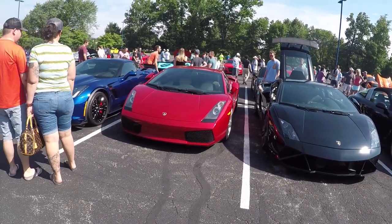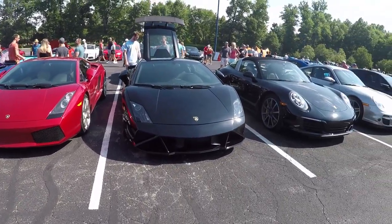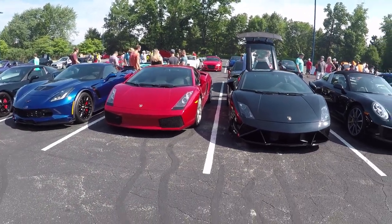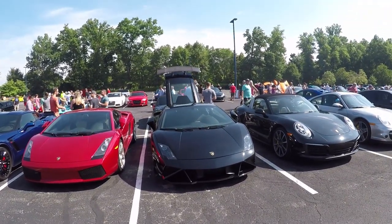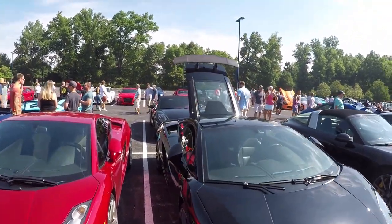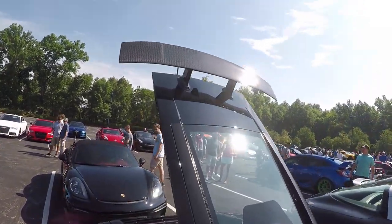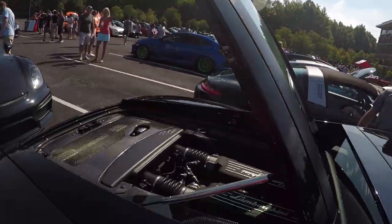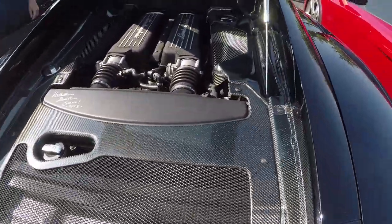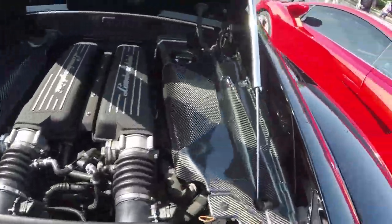Alrighty, guys, so we got two Gallardos here. This black one is a newer model. It's got a carbon fiber wing on the back as well. Yeah, if you see that. You can go around back and check out the engine. You guys check out that engine. Got the carbon fiber all around in the engine bay.